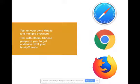Then test with others. So this just means, again, going back, let's say you did all that focus group stuff. This means going back to people and showing them your site before you officially launch, giving them a survey and asking them what they think of it, if they can find what your services are, anything like that. Do not ask your friends and family, because your friends and family, your mom, everybody's going to love your site no matter who did it, how long it took, or how bad it might look.